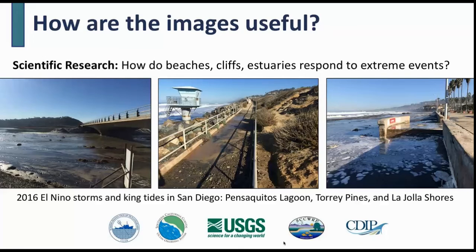So the Urban Tides photos have also been used for other research. Just one more example is that scientists at Scripps Institution of Oceanography in San Diego used them for research on extreme weather events like El Nino and winter storms. And the photos help them identify and confirm coastal erosion and damage to infrastructure that they had only seen from aerial surveys. Okay, next slide, please.